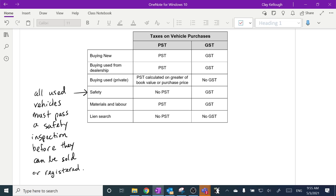And like I said, when you buy a vehicle from a private seller, you don't have to worry about this for a dealership, because obviously anything on the dealership is owned by the dealership. But when you buy from a private seller, you have to pay for a lien search, and you don't pay any tax on a lien search since it's a government thing, right? You're paying the government to check to make sure that there are no outstanding loans or liens on the vehicle.